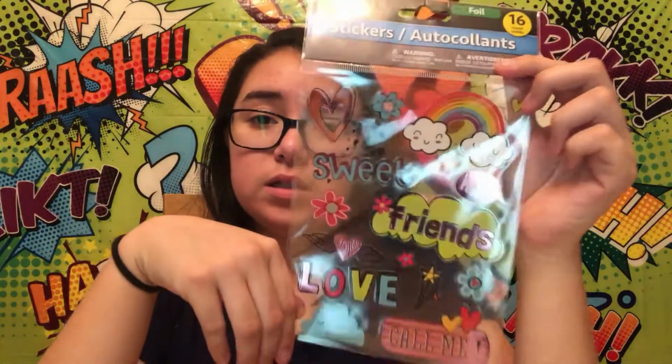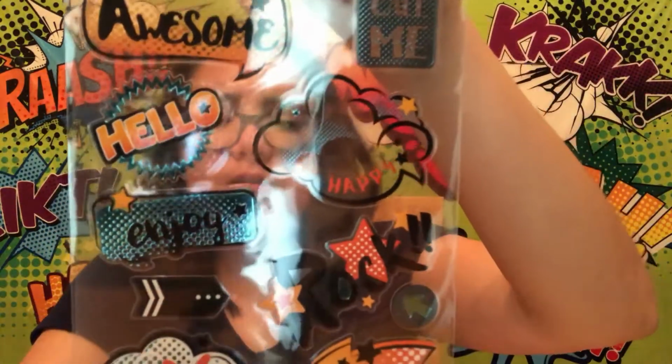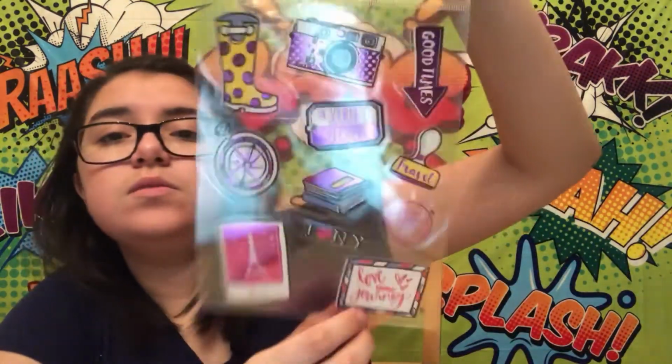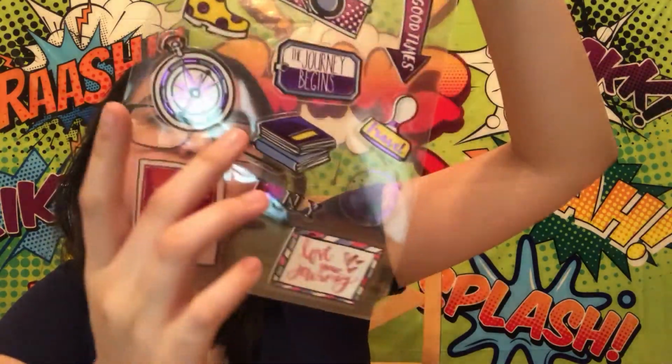And these are the foil stickers to add to my mom's collection. And then there's this one. This one has like awesome, enjoy, rock. Okay, so these are really cute. And then the last sticker package that I got is this one. It has like the Paris sticker, it has books, it has I Heart New York, and it looks like more of a traveling type of sticker packet.